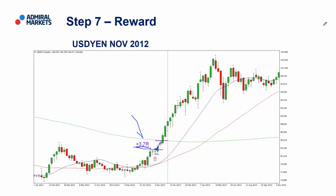But you can also see, ladies and gentlemen, that actually it went further. It went much, much further. Even just a simple trailing stop would have allowed me to run that trade a good deal longer. I may have ended up back up here, which probably would have been more like plus 20R.